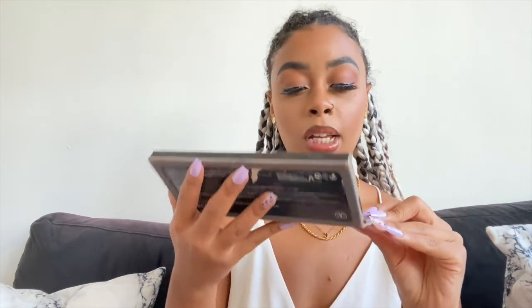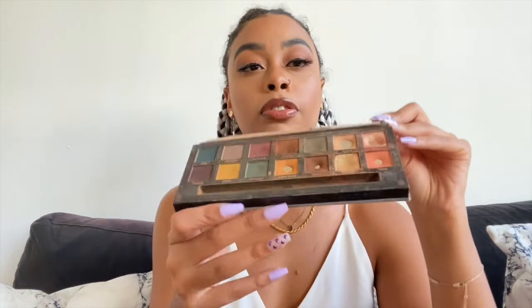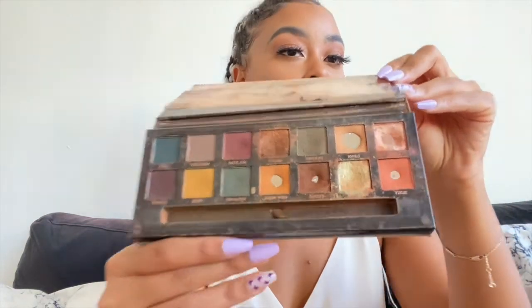This one is the Subculture one. This one I've definitely been using. This has more darker colors. This would be good for the fall time, very dark fall colors. Isn't this beautiful? Look.